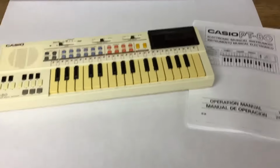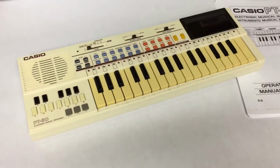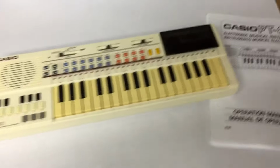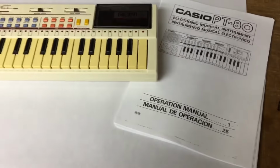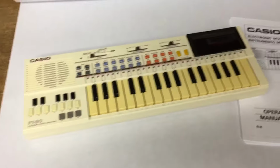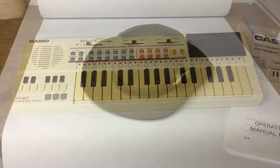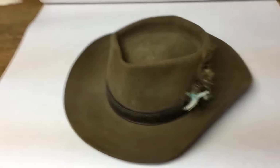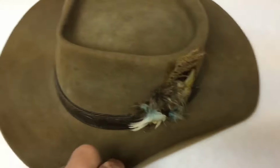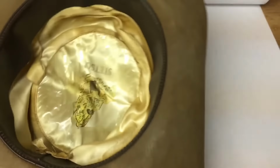This is a Casio. It's a PT80, not one of the more popular of the little Casio keyboards, but I ran off a copy of the owner's manual and made sure it all worked and everything, and it sold for $40. It was $3 at a garage sale. This is kind of a crappy Stetson hat, but it's a Stetson, and I got it for $1 at a garage sale, and I remember the guy saying, hey, that used to be my favorite hat.